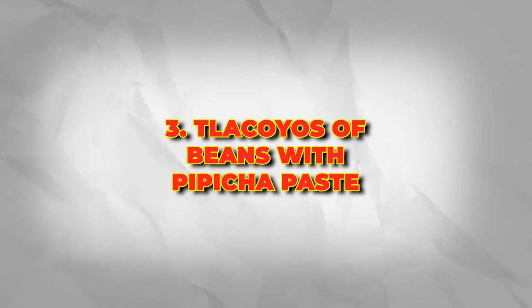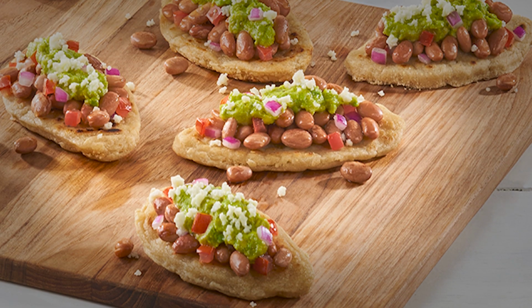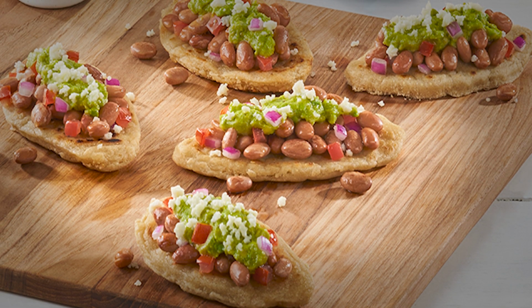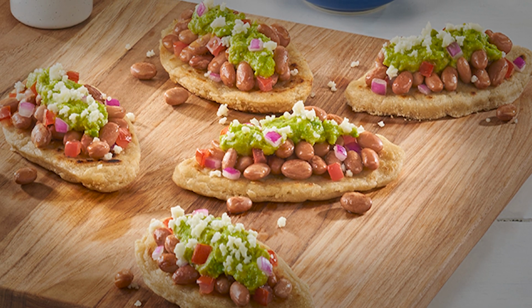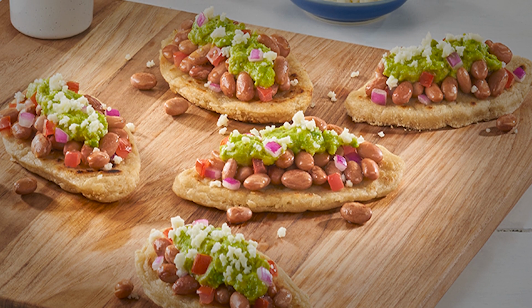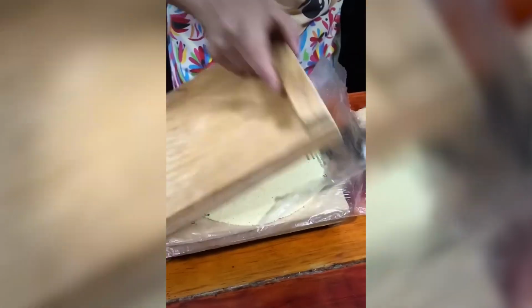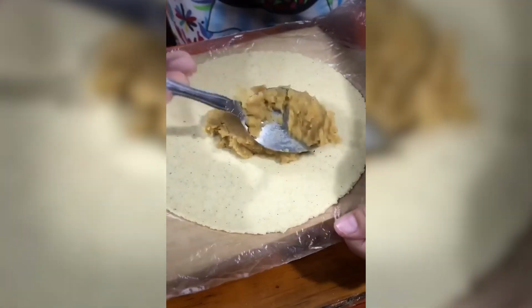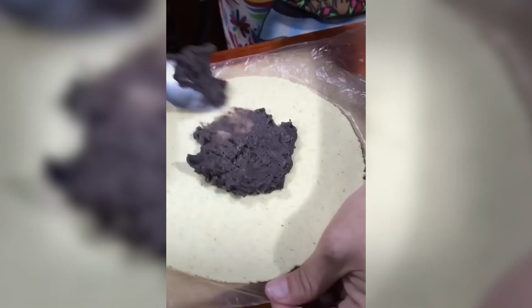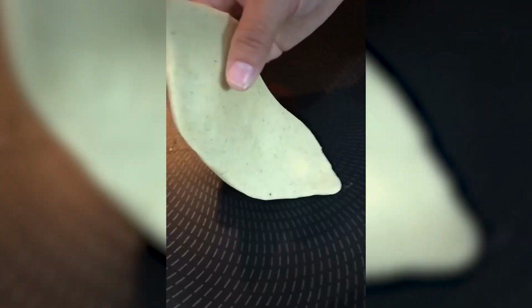Number 3. Tlacoyos of beans with pipicha paste. Tlacoyos are older than Mexican street food as a concept. Thick, oval, stuffed masa cakes dating back to pre-Hispanic times, designed to be portable and nourishing. The forgotten version from Puebla and Oaxaca took the bean filling and mixed it with pipicha paste, an herb with a flavor that's hard to imitate, somewhere between cilantro, anise, and earth.